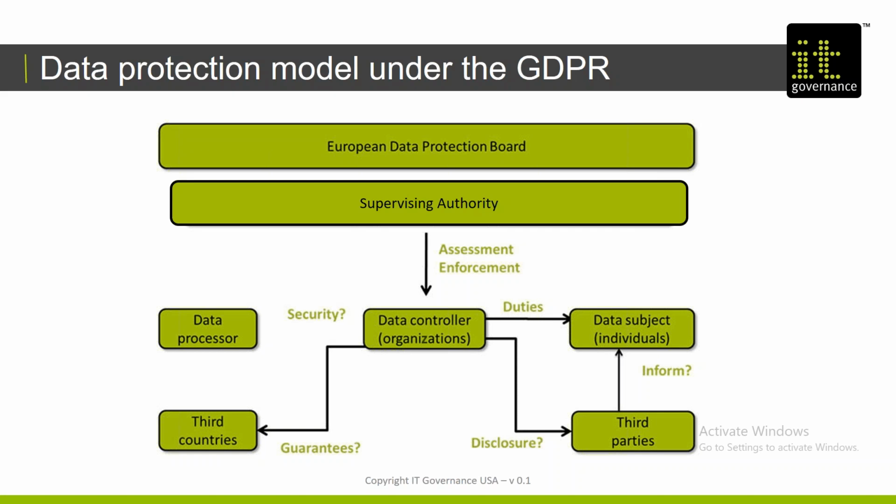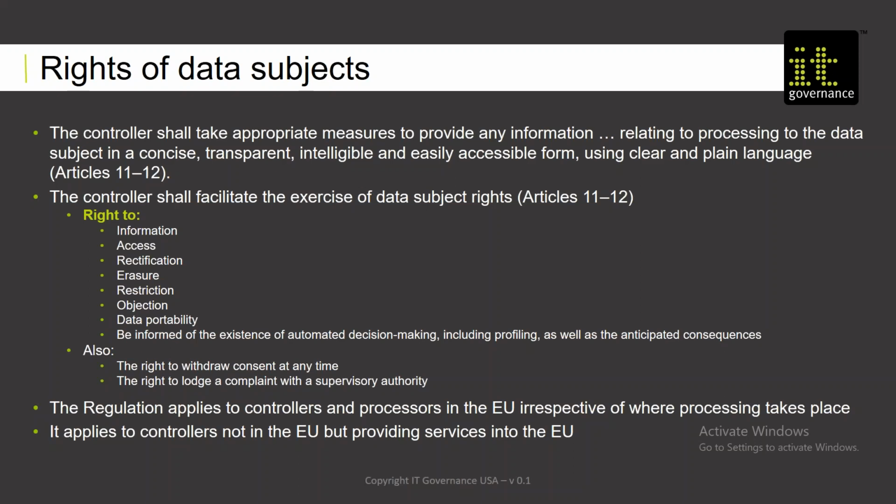Now, to that end, obviously, data can be transferred around the world to various third countries, and it may be sent onward to various third parties. But that data processor, data controller, data subject distinction is the essential underlying framework that outlines legal obligations and resulting responsibilities to participants under the GDPR's data protection model. Again, something that we're seeing copied around the globe, and certainly our experience with our international customers is that they are often following the lead of GDPR because it's only a matter of time before their local government implements something substantially similar.